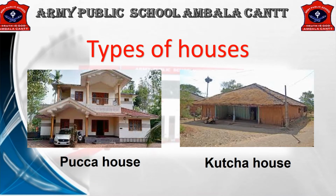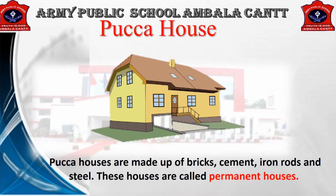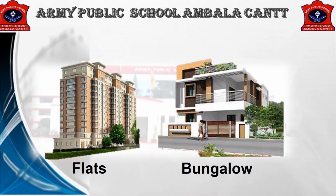There are basically two types of houses, Pucca House and Kutcha House. Pucca houses are made up of bricks, cement, iron rods and steel. These houses are also called permanent houses. The reason behind it is they are very strong and we cannot move these houses. As you can see in the picture, this multi-story building is called flat and the next one is bungalow.